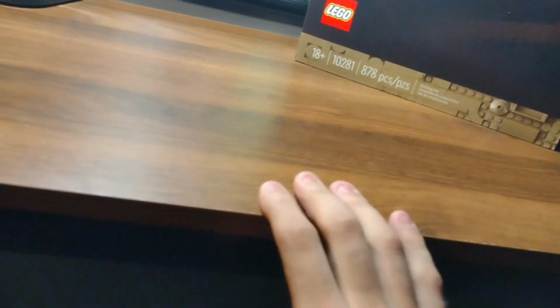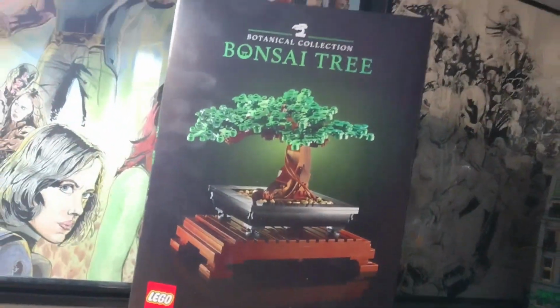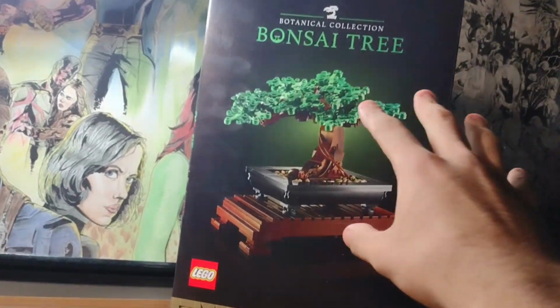Anyways, I don't know if you guys can tell, but I'm kind of tense and a little bit stressed here and there. So I need something to relax myself a bit. So I got this bonsai tree. That was a great introduction.